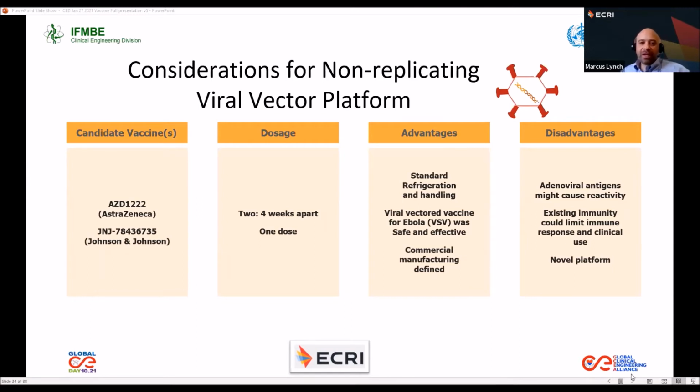Some of the disadvantages of adenoviral vector vaccines are that the actual vector has its own antigens, and those could potentially cause reactivity in people. And there's an issue regarding whether or not existing immunity to that vector could limit immune responses in the future. So there's a question of, if we need annual vaccines year after year, would you be able to use an adenoviral vector vaccine, the same vector, year after year with an updated spike protein sequence? So that still needs to be better understood.